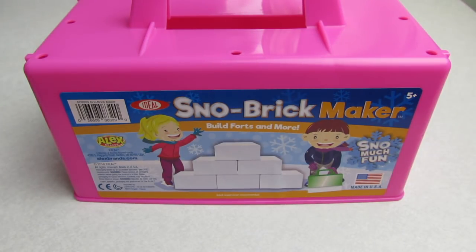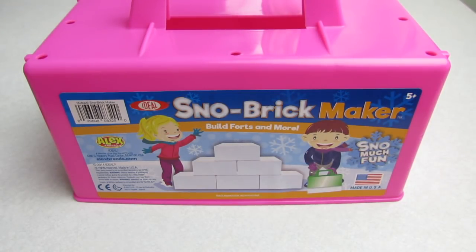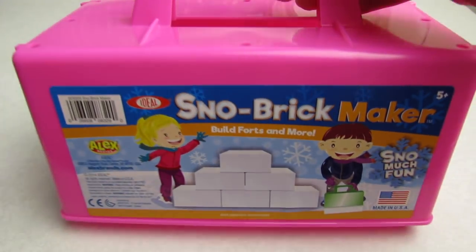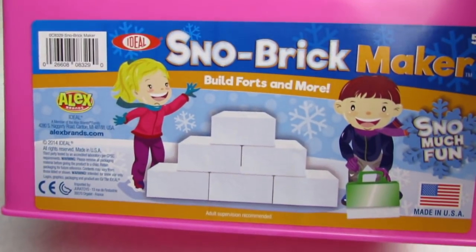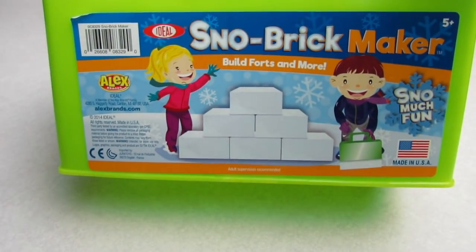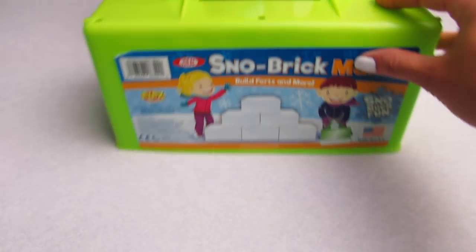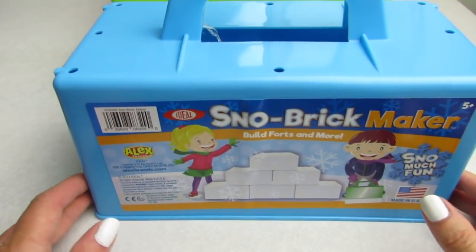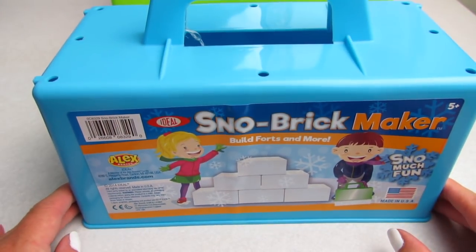Okay, you guys, so last but not least, I found 3 of these Alex Brands snow brick makers, and these retail for about $10 each. They had so many over there. They had this color pink, which is really bright and pretty. I got this one for Birdy. Again, Alex Brands, which comes from Target. I got this bright green one for Bunny. And last but not least, I got this blue one for Gator because he loves blue so much.